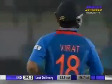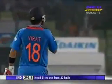Intiqab Alam, the former captain of Pakistan. Oh, this is special stuff. This is really special. Super shot. He's on fire, Virat Kohli. 20th boundary for him to go with that 1-6.